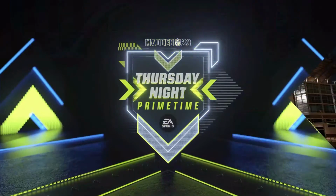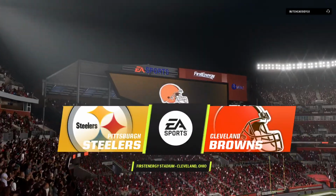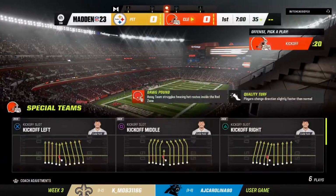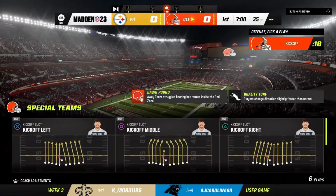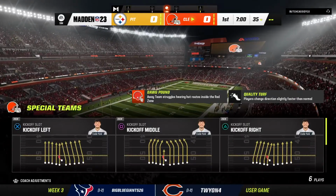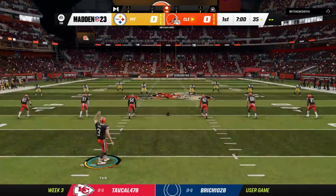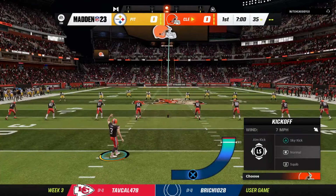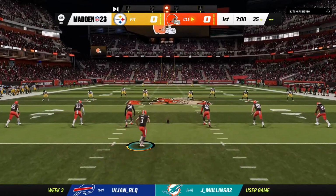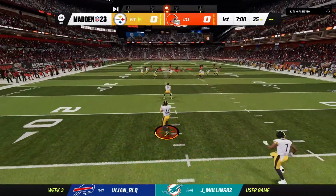Just off the shores of Lake Erie, we are at First Energy Stadium in a city aptly named after its founder, Moses Cleveland, way back in 1796. Tonight, we kick off Week 3 with a great Thursday night matchup between the Pittsburgh Steelers and the Cleveland Browns. It's the first weekend of autumn, and the NFL is in full swing as off we go on EA Sports.